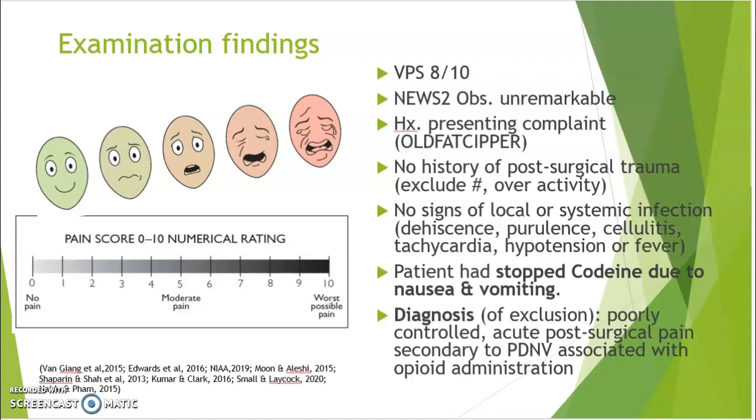Jane's observations were taken and her NEWS 2 score was calculated with no remarkable findings. Although the NEWS 2 score is the most widely used tool to assess and monitor deteriorating patients, it does not incorporate pain, which has been described as the fifth vital sign by Naidu and Pham, which emphasises its significance in the acute presentation. Jane rated the intensity of her pain on a numerical rating scale from 0 to 10, which revealed a result of 8, correlating with moderate discomfort.